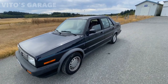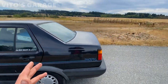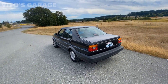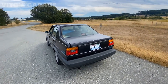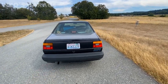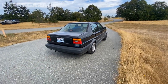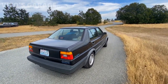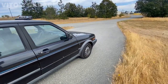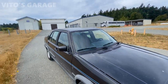Alright, friends, there she is. Amazing 1990 Volkswagen Jetta. I just took it for a ride. She's doing amazing, honestly. The brakes were a little bit soft, but it's okay, not a big deal. I just need to exercise them a little bit more because, like I said, the car was sitting for like 3 months. But other than that, everything is amazing. The engine is amazing. Clutch feels good, everything. And yeah, I'll just drive it a little bit longer, just around so I can stretch her legs.